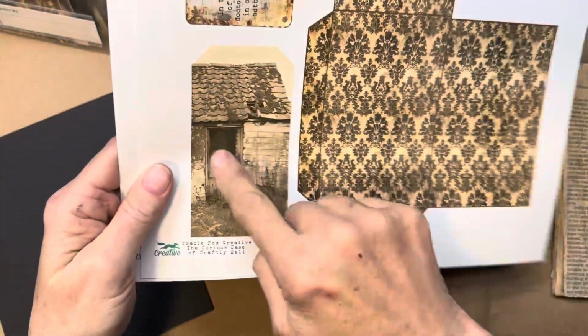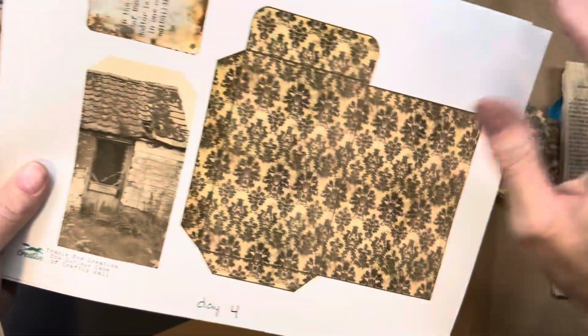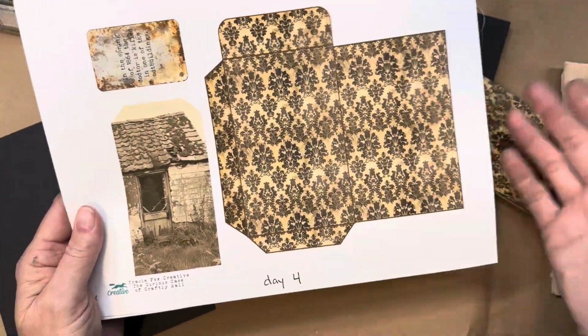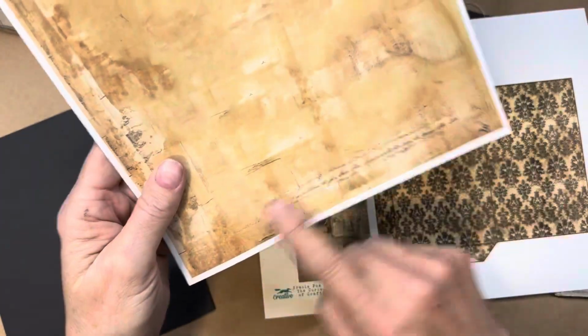And so there's an image of an outbuilding. There is the little quote or the clue for the day. And then there's an option of some ephemera pieces. This one would be a coin envelope. And then what I did is I just backed it with one of the freebies.